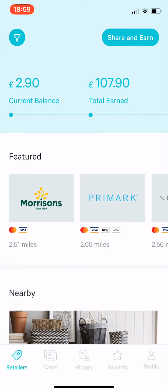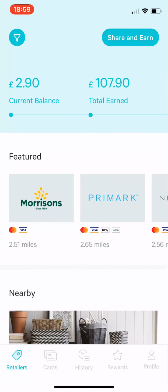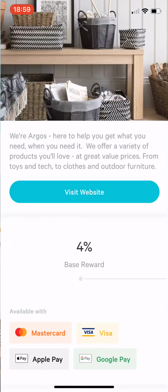You can see here, you go onto the app and you can see all the different companies you can get cashback in. Example, Morrisons. Jump on, you can see you get 10% with a £30 spend. So anything above that, obviously base rate, maybe before, under, sorry. And it will have lots of different places, like Argos there, 4%.